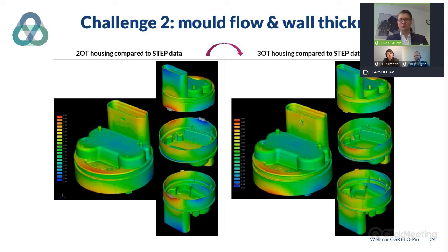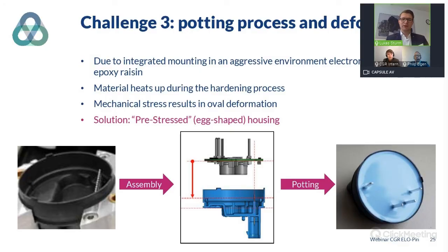requirements to have a fully round-shaped housing, as it needs to be tightly connected to the customer's part. So yeah, but in the end, we found a solution to get over that problem in the co-engineering process.